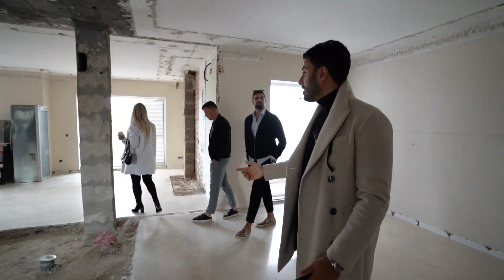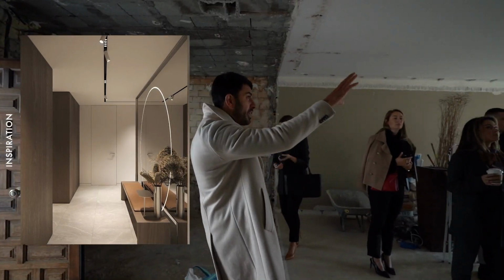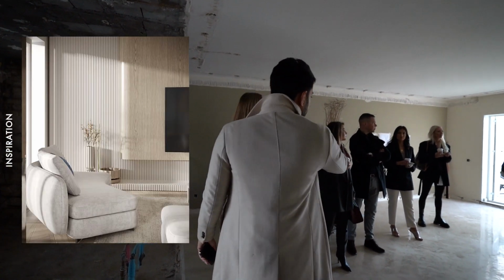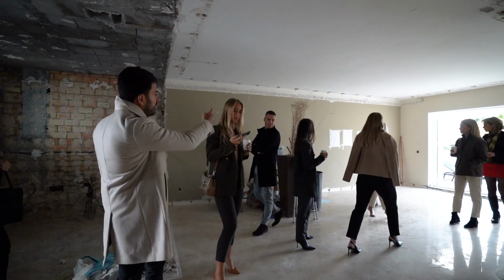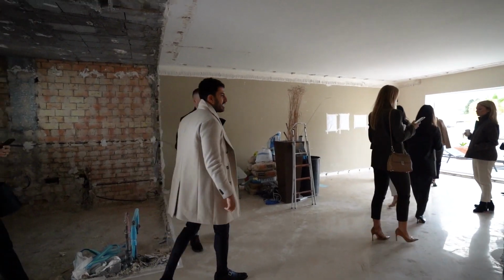So that's it. And then when you come in here, you're going to have a big hallway. That pillar is going to be built in to be a fireplace. So it's going to divide the living room, here's the kitchen, and a big hallway. So that's it. Very nice. You have the floor plans over there and walk around. If you have questions, just ask.